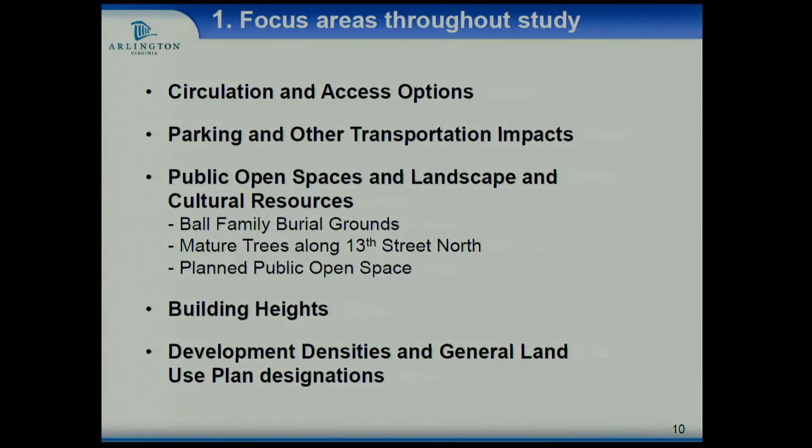Several elements of the study have certainly received relatively more attention than others. As detailed in the October staff report for the request to advertise, those subject areas primarily include circulation and access options, parking, open space, cultural resources, building heights, and development densities associated with various GLUP designations.